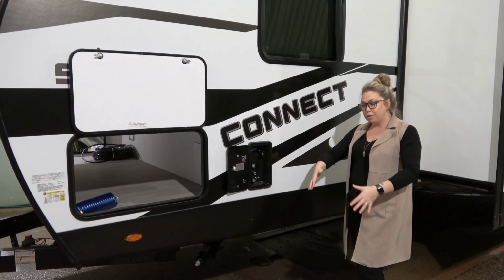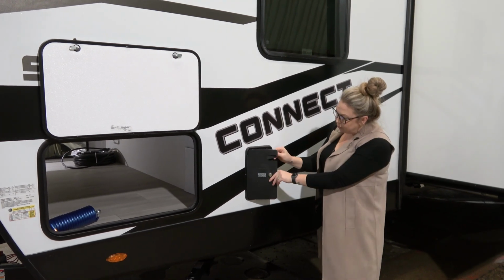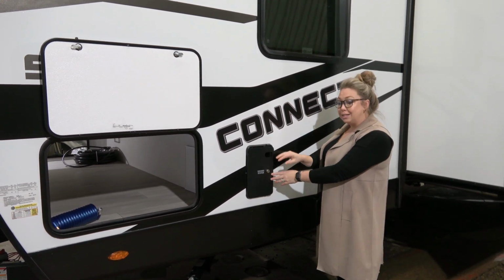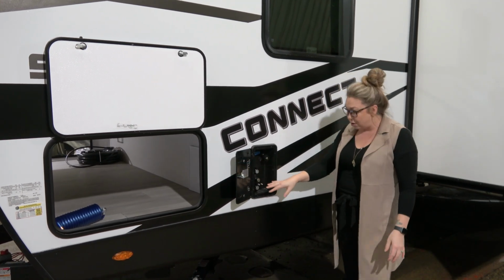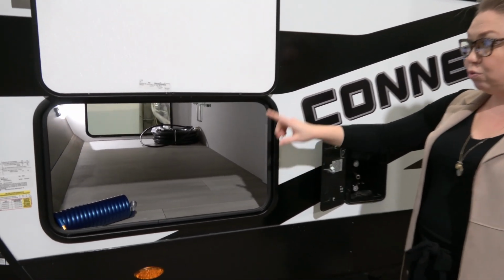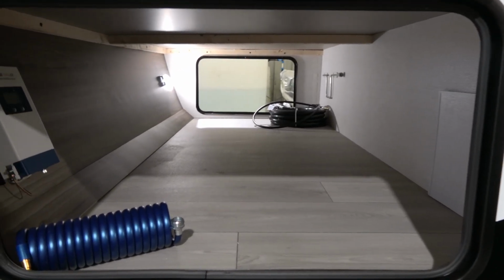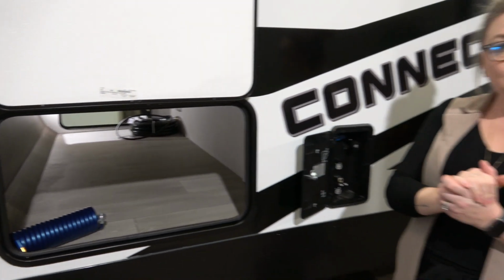Okay, over on driver's side, you do have your docking station here. So these do kind of flip around like that, so your hoses will come in there, it can stay locked, but you do have your outside shower, so hot and cold, and then obviously your water hookup. Through here, once again, is that pass-through storage. You do have the solar charge controller there.